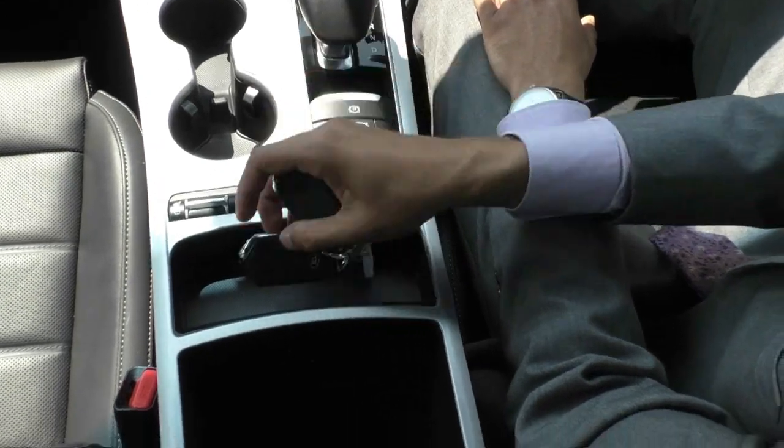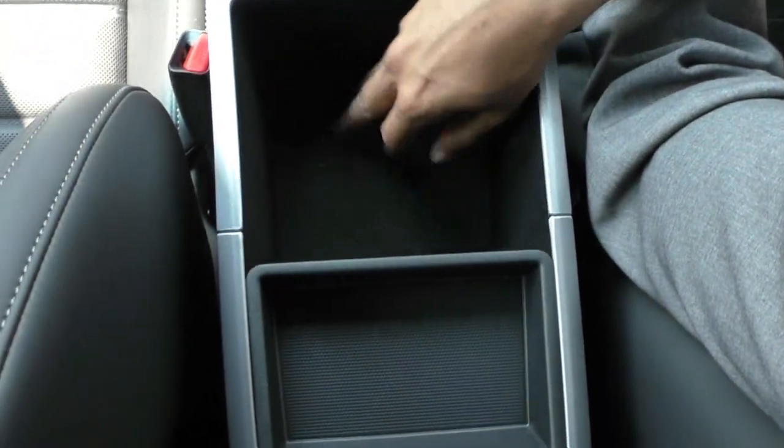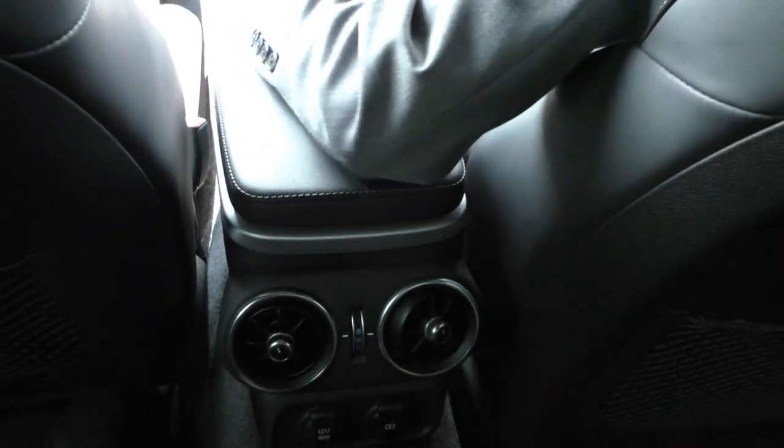Being a keyless car, you can just keep the keys there, and you get plenty of storage just under here with a little loop here, little tub here in case you did want to keep some loose change, and a really nice leather stitched armrest here as well for the center console.